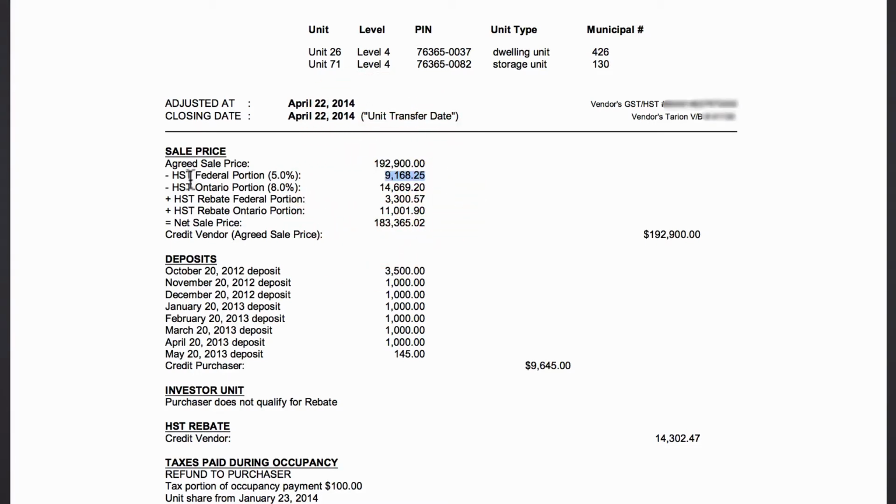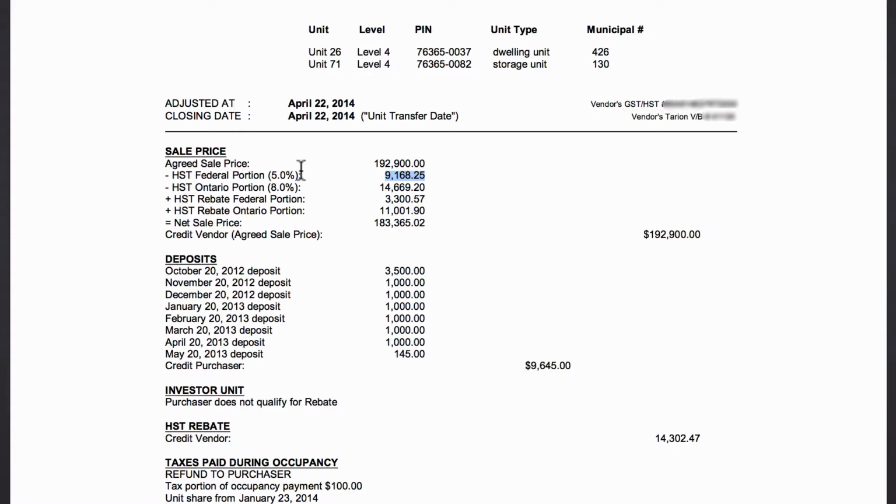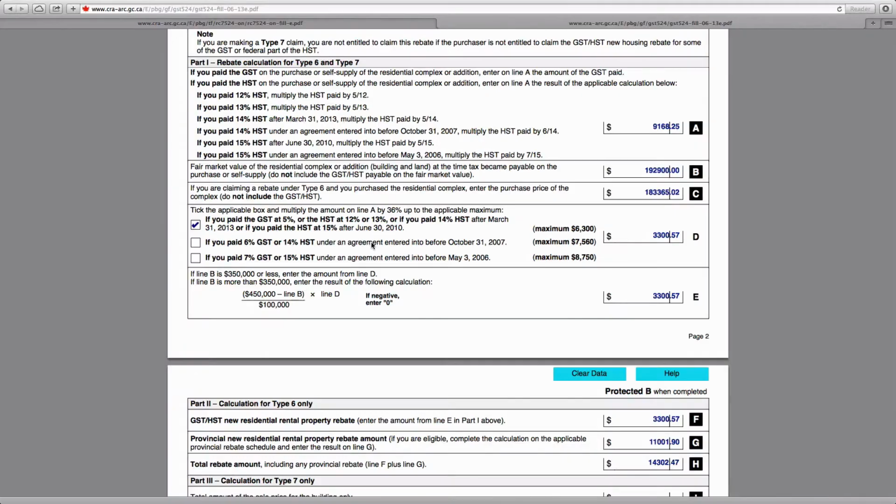HST federal portion. So this is federal meaning GST. Remember, Ontario means PST, going back to the old days before we had the HST. So 9168 is this number here, the HST federal portion, the full 5% of the actual purchase price before any HST is added. So you're going to put that number in here, 9168.